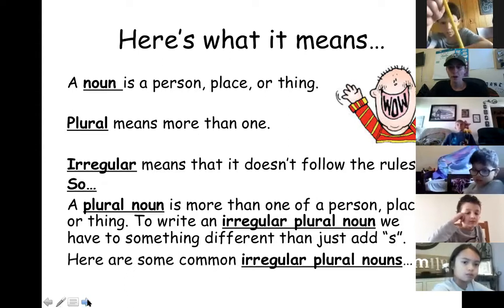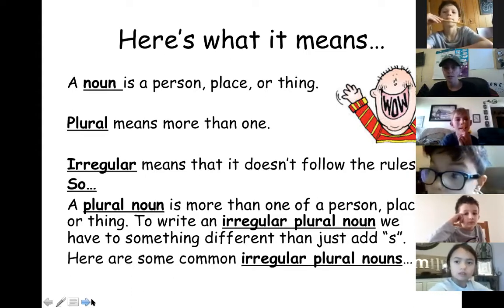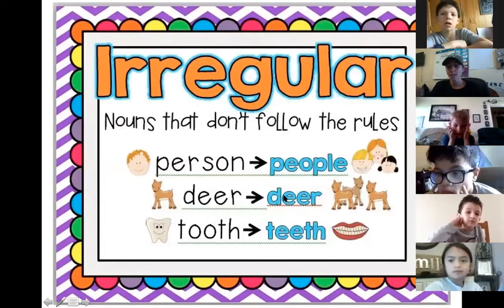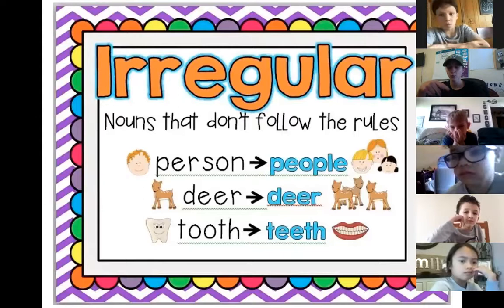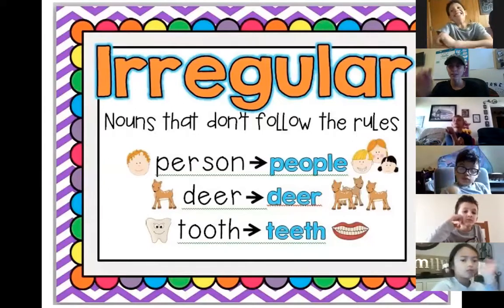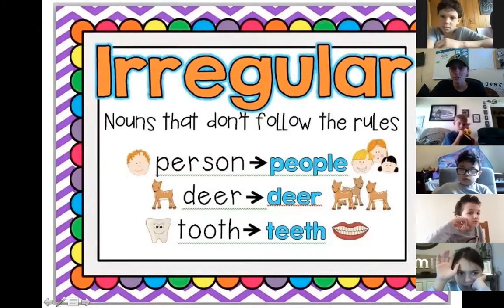So I'm going to show you some common nouns that we hear in everyday life and how we say them in plural and singular. So person would be people for more. Deer would also be deer. Like we've talked about, fish and fish are the same. Sheep and sheep are the same. Same thing with deer. One deer, three deer is the same, just deer. Tooth, we talked about that, one tooth. Teeth would be the plural version. Okay, are there any questions so far? Abby has a question. Abby?